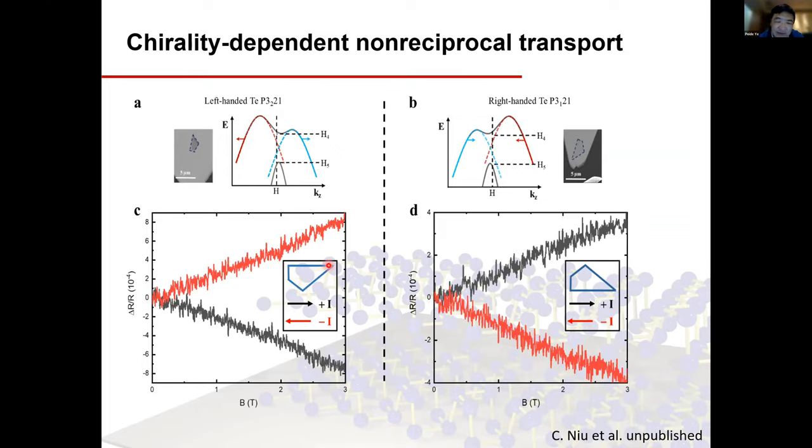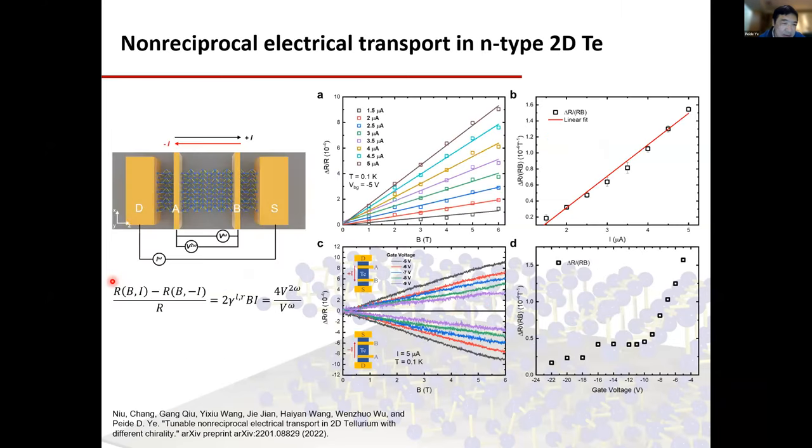So here you can see if you have the left-handed, and if you define the current directions, the delta R versus R is such that the positive current will be negative, and the negative current will be positive. And the right-handed is the opposite, okay? So that can be distinguished. So what is this delta R here? It's very small, okay, 10 to the minus 4. It's a very weak signal, but this can be observed. This is discussed in some of the theoretical papers already. So basically, it's like a second harmonic measurement. Basically, we are measuring the magnetoresistance with different current directions, but it's the second harmonic that is defined here.